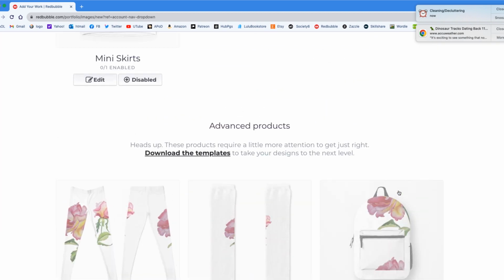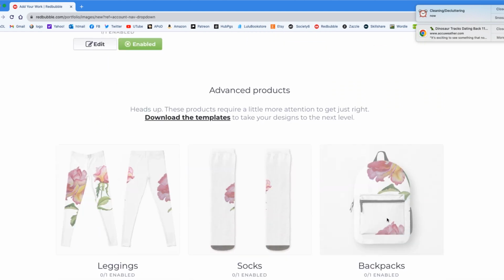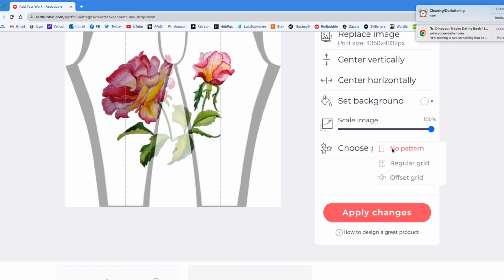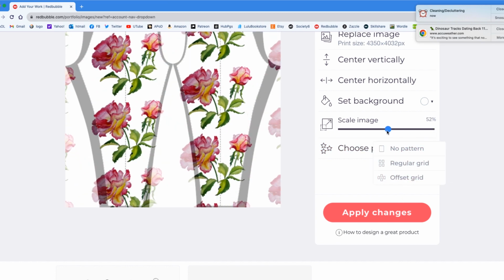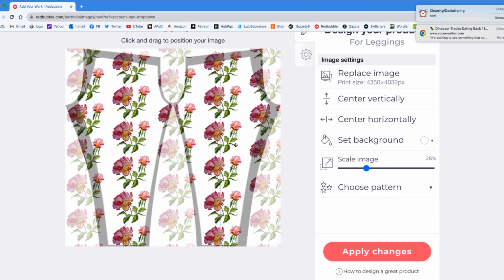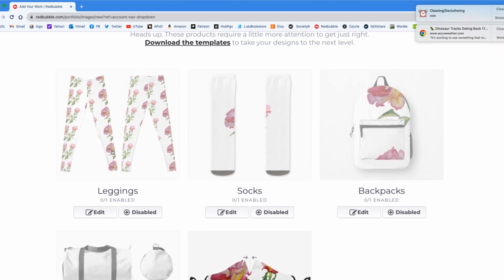See, there's the mini skirt. That looks okay. I enabled it. You know, later on, you're going to see that that doesn't look okay. Now, here are the leggings. I made a pattern, made it quite small. So it's just roses, roses, roses. I think that works. I wouldn't mind wearing a pair of leggings like that. That's nice.